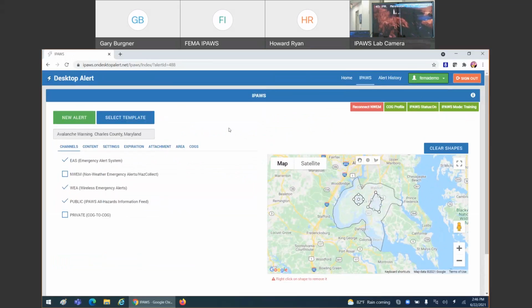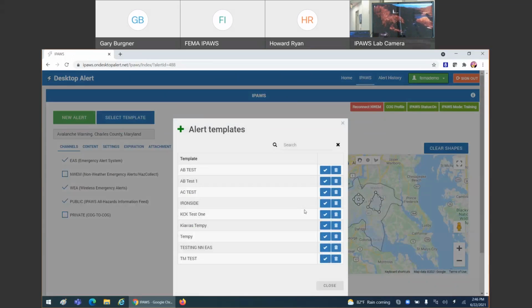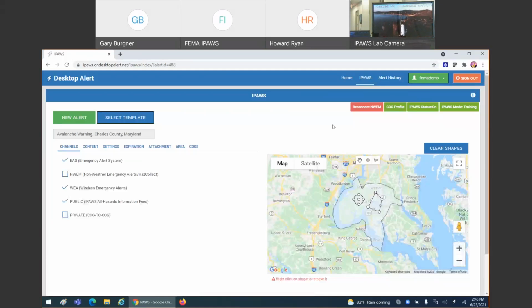So that is the nickel tour of desktop alert. We've made it as simple as possible. A few quick training sessions with us, and you'll be sending IPAWS alerts with confidence.